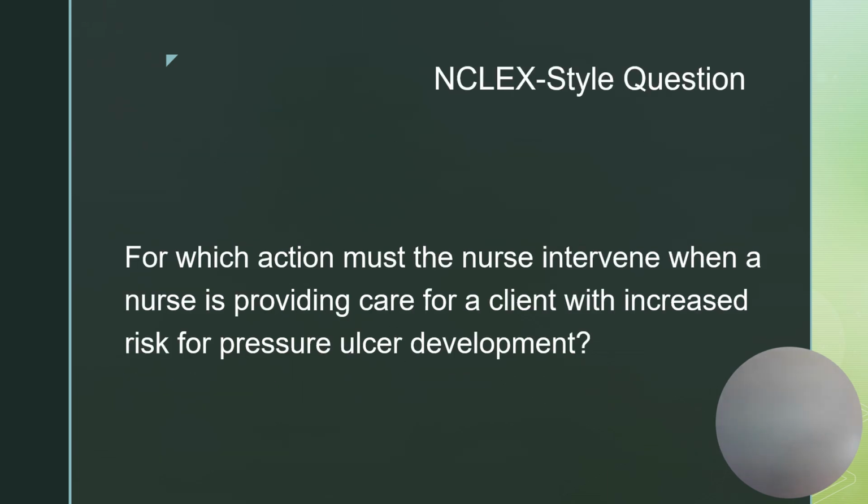For which action must the nurse intervene when a nurse is providing care for a client with increased risk for pressure ulcer development? Well, first of all, we're wanting to intervene, so that means we're looking for something that has been done incorrectly or something that is wrong. And then we also really need to know what the appropriate treatment for pressure injuries is.